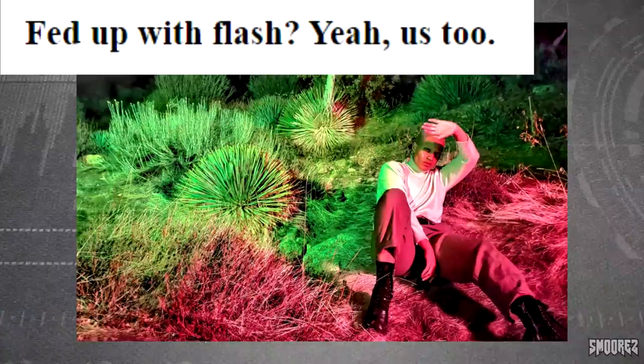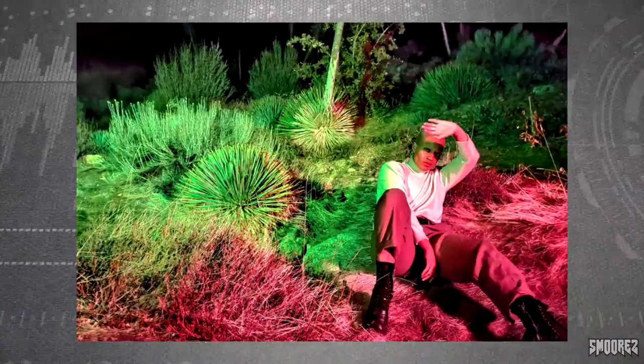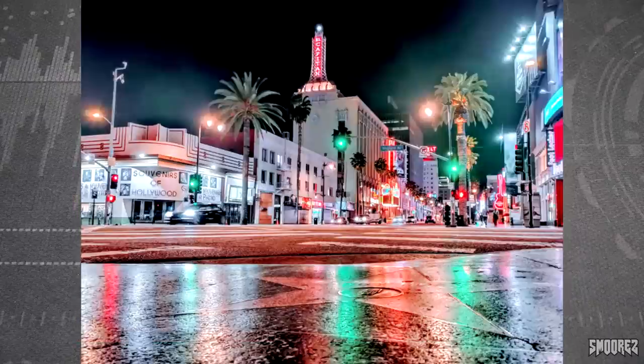Fed up with flash? Yeah, us too. That's what it says. This picture does look pretty bright, though. But hang on a second. Wait. Are they taking the flash away? Oh, no, wait, no. It comes with a flash. Never mind. It's all good. And following up with that whole flash thing, Nightscape intelligently captures and manages several exposures in real time to produce sharp, detailed images in low light. We'll test night mode and see how it looks.